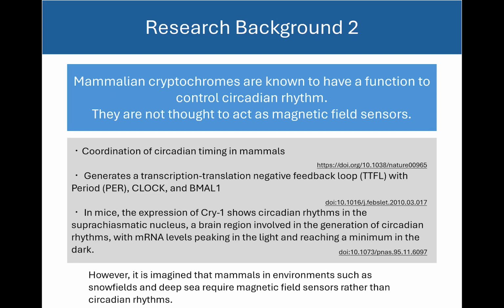On the other hand, although mammalian cryptochromes are known to have a function to control circadian rhythm, they are not thought to act as magnetic field sensors. However, it can be imagined that mammals in extreme environments, such as in snowfields and in the deep ocean, need magnetic field sensors more than circadian rhythm controllers.